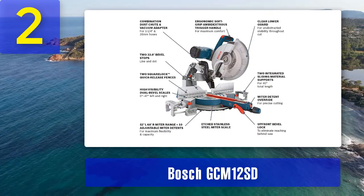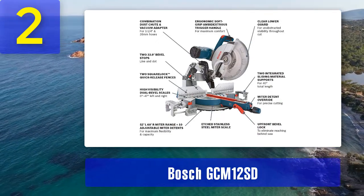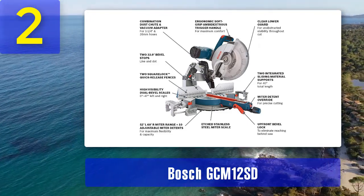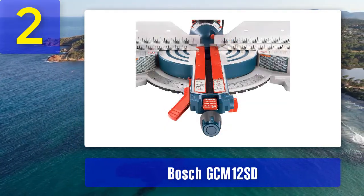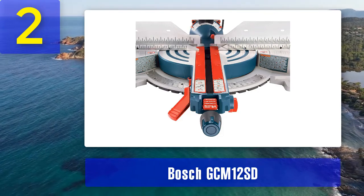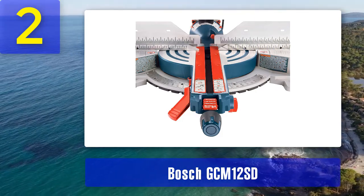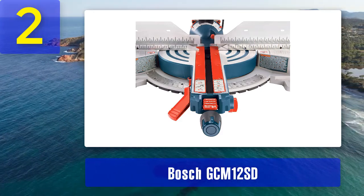A 15-amp electric motor generates up to 3,800 RPMs under no load, and the rotational speed is maintainable through most cutting conditions. A feature I liked on Bosch's miter saw is the ergonomic handle that absorbs vibration and provides comfort. The manufacturer's 1-year limited warranty is underwhelming, but the build quality does not indicate shortcuts or inferior parts. Also, the 14-inch cutting capacity and extendable material support that reaches 40 inches are impressive.